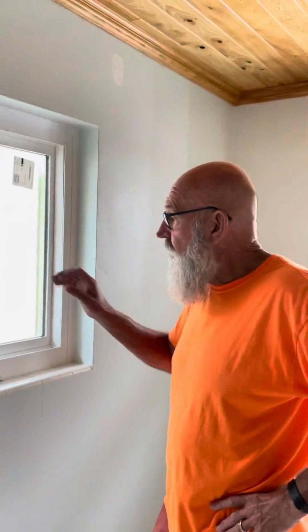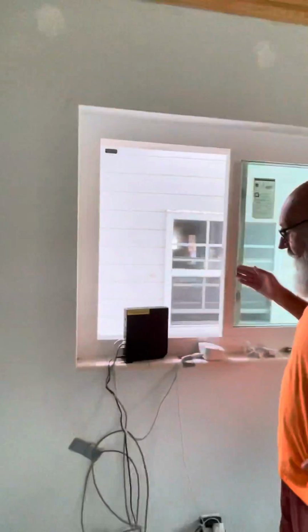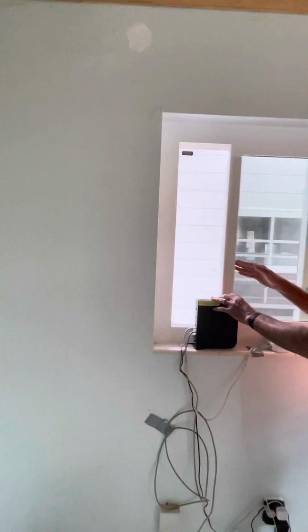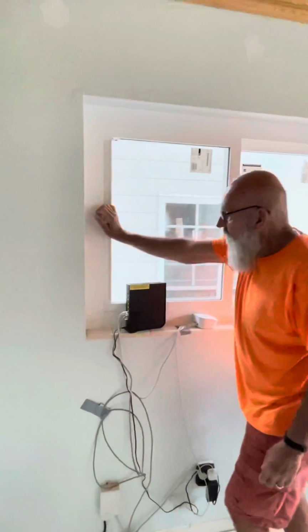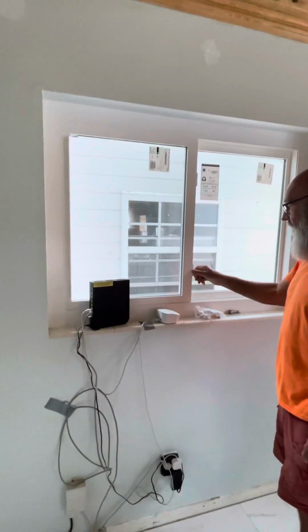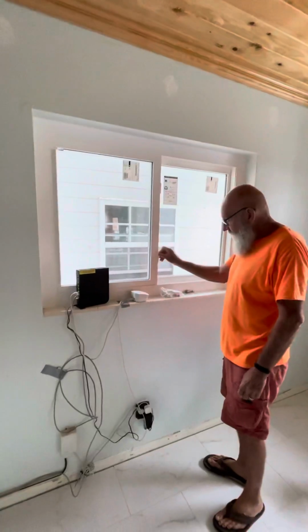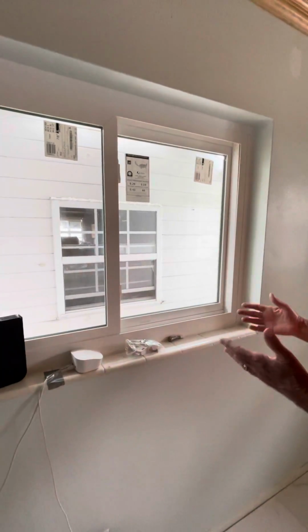Part 3. Okay, on our order, we should have had 2 sliding windows such as this one. We have no complaints with this window. It fits, it looks good, it's easy to operate. And the locks work on it. Now that's how it should be. And that's how it should be. Very simple, very easy. I should be able to open and close and lock and unlock.